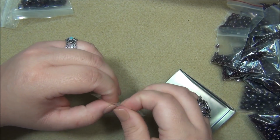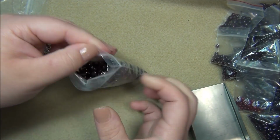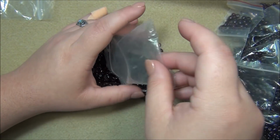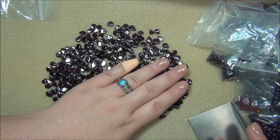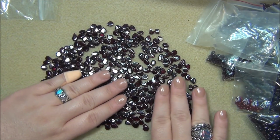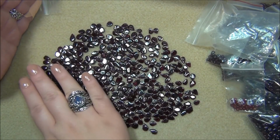Now for the biggest bag right here. It's sitting over here. Look at this. This is so huge. I don't know if I took them all off the strands. I might have. Yeah, I did. This is teardrop garnet. This looks really cool, strong, and again, I think I took these off a strand because I knew what they were, and I wanted to fit them in that bag.